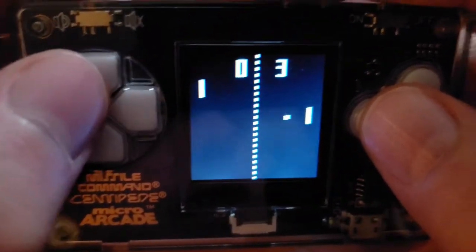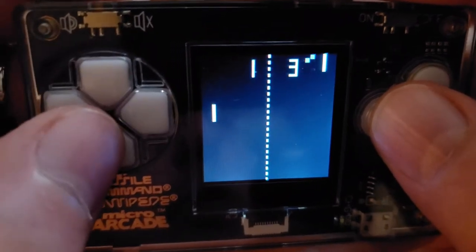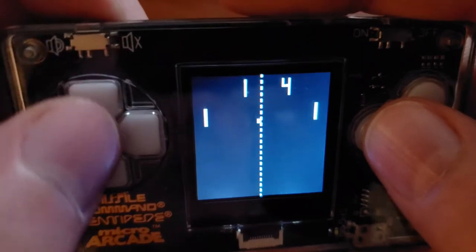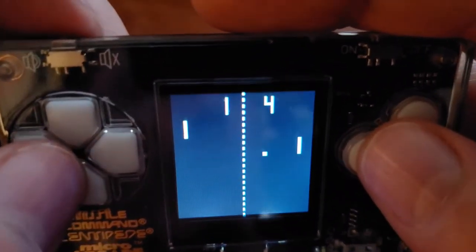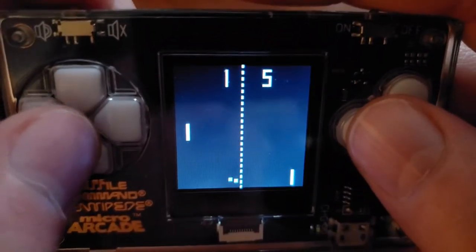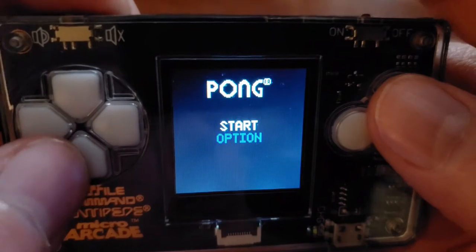I'm getting crushed, and not just because I'm bad at it, but because Pong with a D-pad is not proper Pong. Ugh. What in the world? How do you screw up the sound in Pong, for heaven's sake? I would like to see what the options are, so let's take a look.